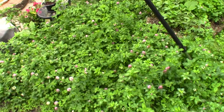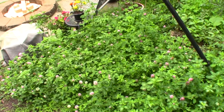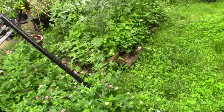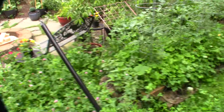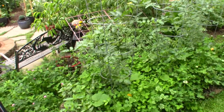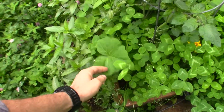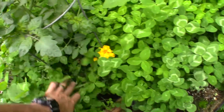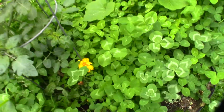Let's go over here. Here's some of our clover patch that we let grow up, and feed the bees and the other little pollinators. They seem to like that. Hummingbirds kind of come around. They get in there in that red clover, and then they jump over here to my tomato plants. You can see got the little squash here coming up. Little marigolds down there doing their job, feeding the slugs. That way they stay away from my tomato plants.